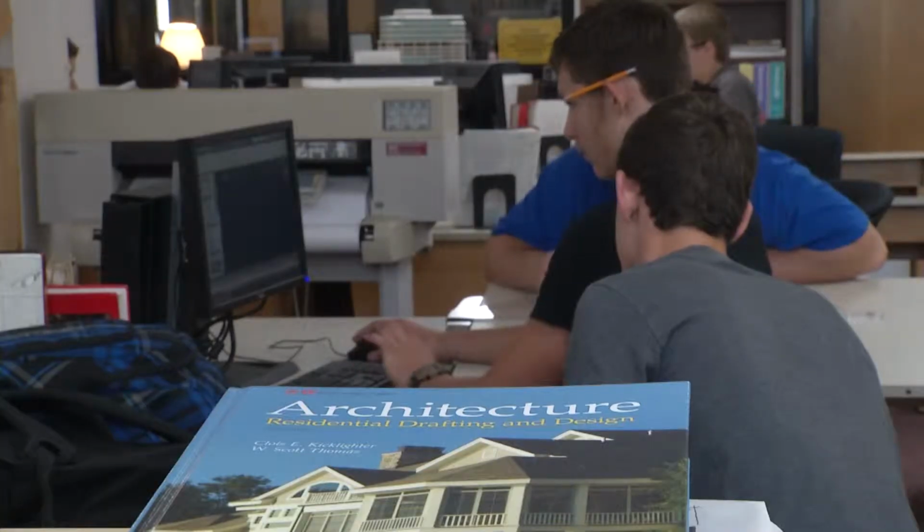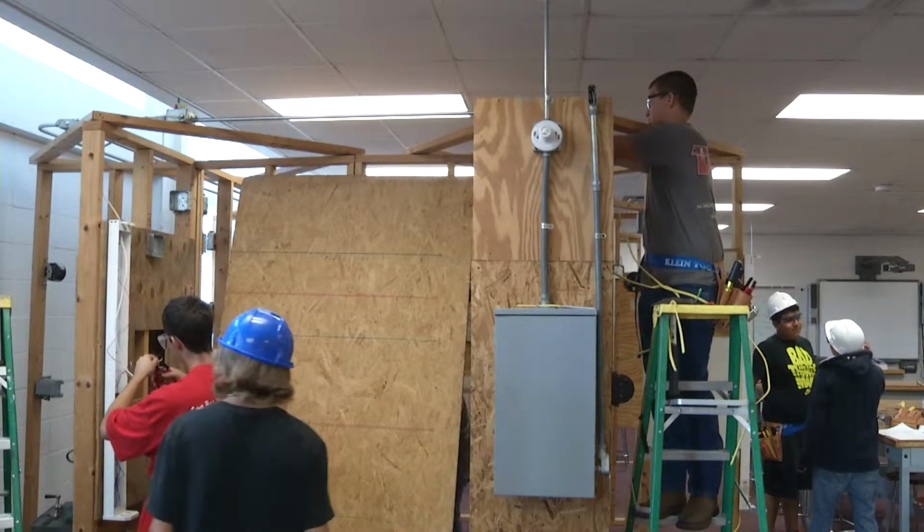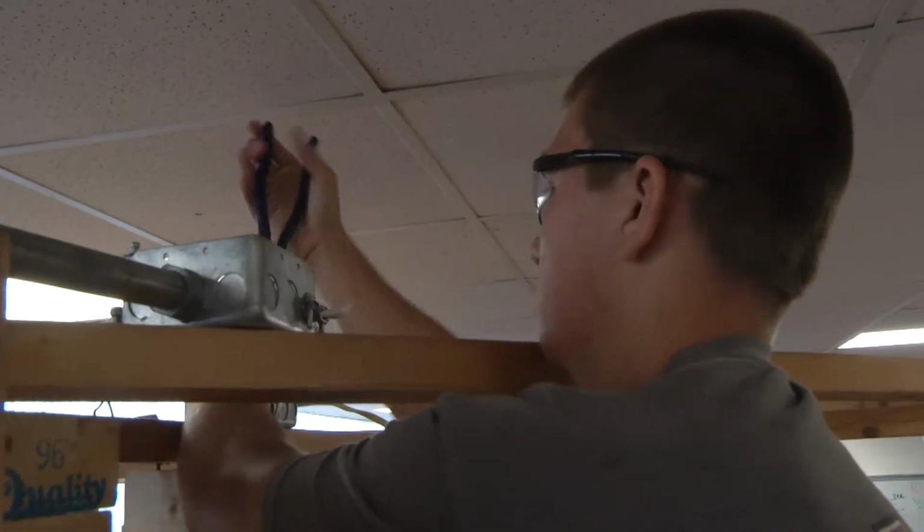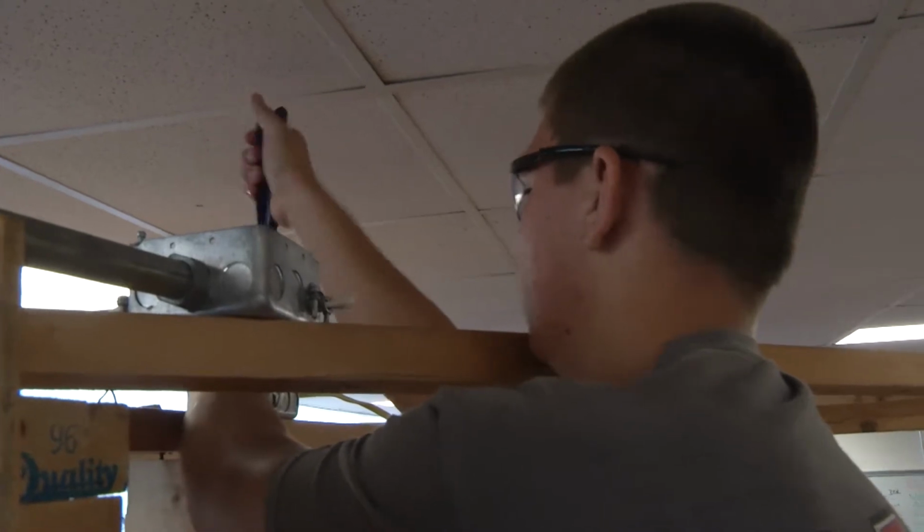All three programs in our academy are set up to either prepare students to go to the world of work or continue their experience in college, either becoming an engineer, architect, electrical, contracting supervision. It's pretty cool. I like how I come to school every day, and it's preparing me for the real world.